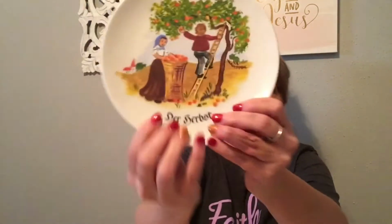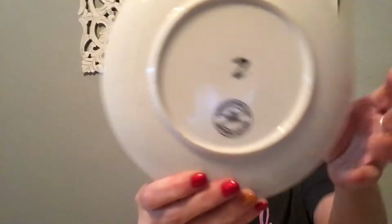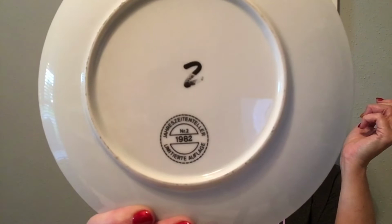So if you speak German or know anything about these plates, put it in the comments below. Again, I love to learn about new things. This one is marked 1982. And I got each one of these plates for a dollar.